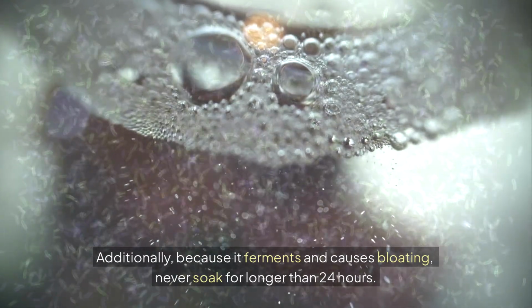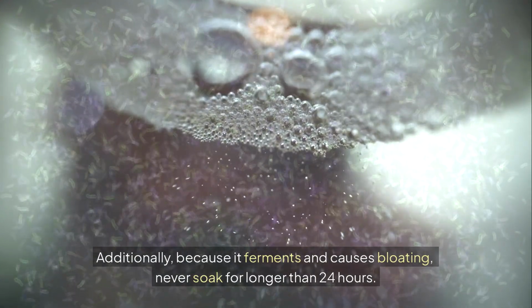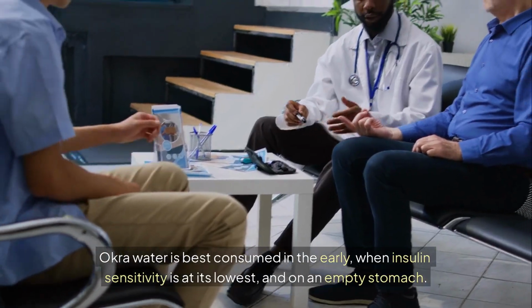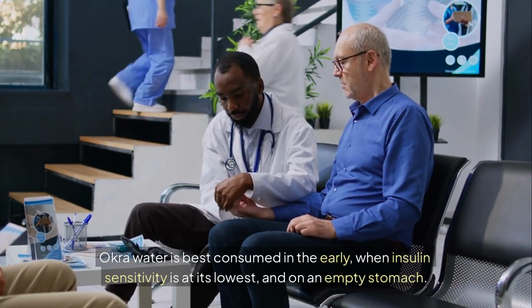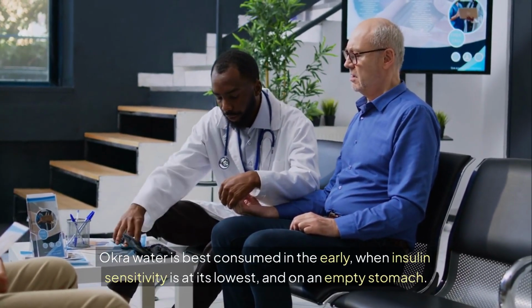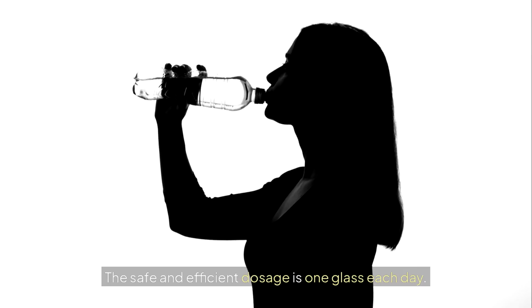Additionally, because it ferments and causes bloating, never soak for longer than 24 hours. Okra water is best consumed in the early morning, when insulin sensitivity is at its lowest, and on an empty stomach. The safe and efficient dosage is 1 glass each day.